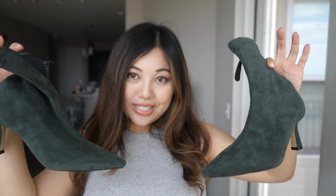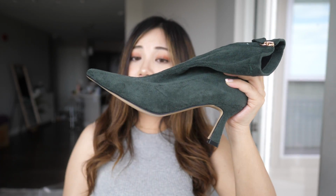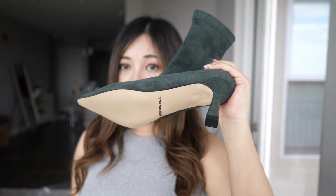Now for the last item of this whole haul, these booties. They're so cute. Love the texture, it's this velvet texture. They kind of look like sock boots. And I do love the mini heel right here. It's a little intimidating, especially walking with such a small heel. The emerald green with that gold, come on, you cannot say no. Also, pointed shoes make you look taller. I don't have booties like this, so that's why I went for it. And also just the color won me over. Come on, open your heart.